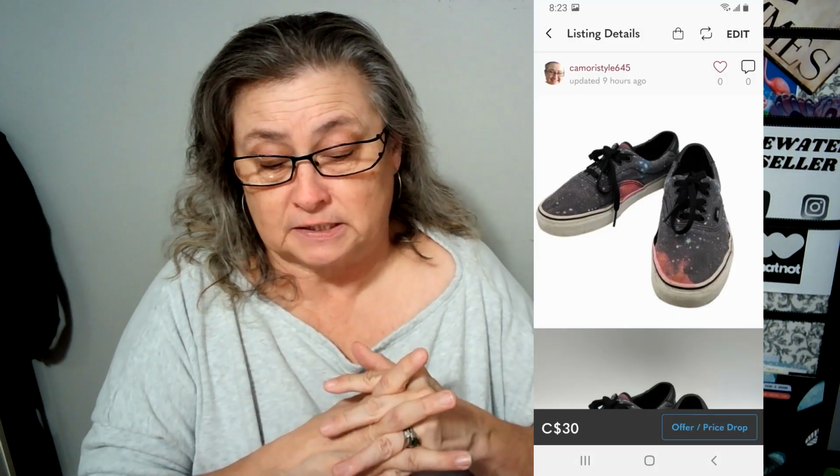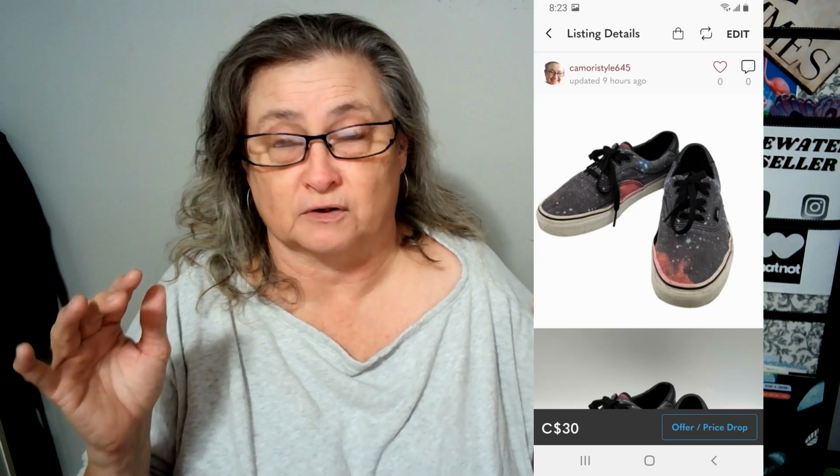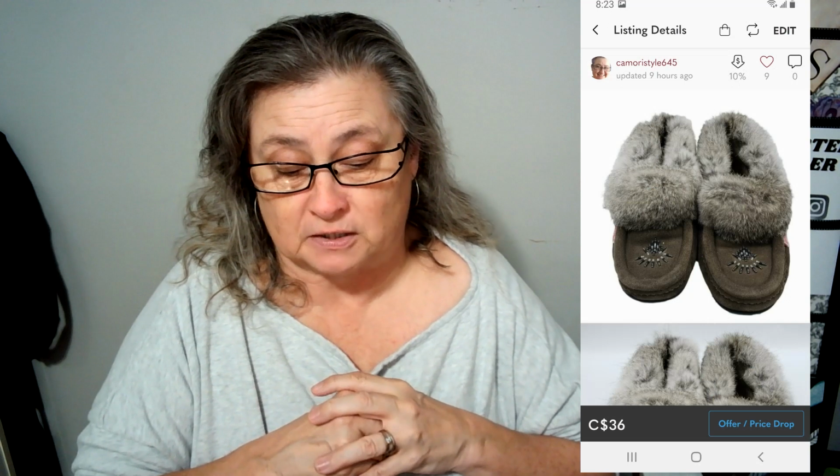And you know what? They're listed on both Posh Canada and Posh US with absolutely no attention whatsoever. So this definitely is a listing that I need to look at and maybe get better keywords, better pictures, whatever. It's one of the ones that I'm earmarking to be relisted. The next one are these soft moccasin slippers.